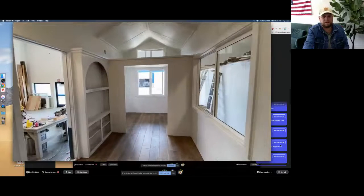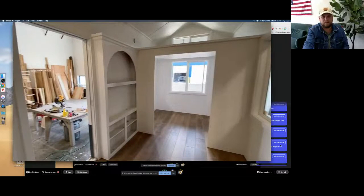So yeah, this is the current one we're working on. We started this one last Monday, and we're planning to finish it by this next Wednesday. So we've been under a little bit of a tighter timeline with this one.